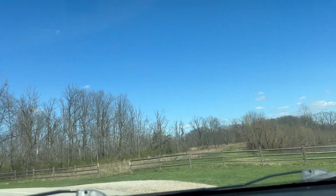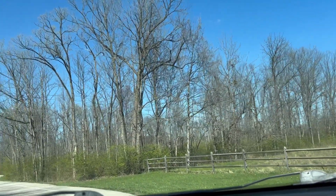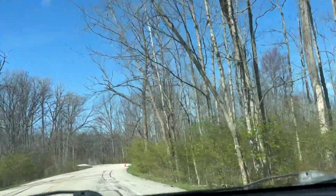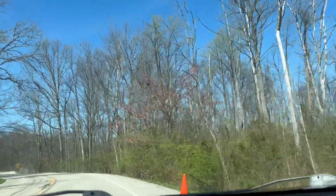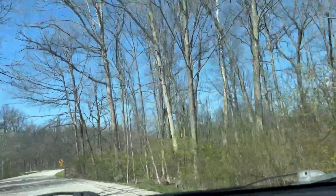Back here, this is a wetland mitigation area. It's probably still a little soggy on a lot of the trails, but if you have some boots and want to hike back into these areas, there may be some frogs calling on Monday with the warmer temperatures.